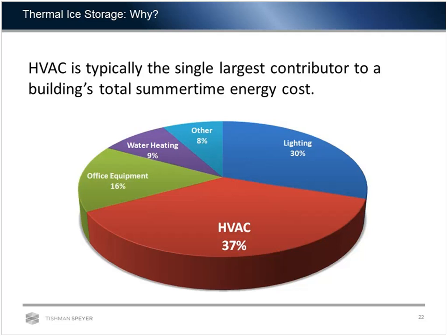HVAC for commercial real estate is a large portion and kind of grows even as lighting shrinks with LED technology. It is still a large portion of our energy bill. Exchanging from air to water to refrigerant to water again and then back to air has tremendous inefficiencies, but it makes it very convenient when you want to centralize your air conditioning systems within commercial buildings and increase your rentable square footage.